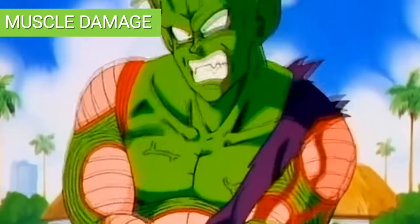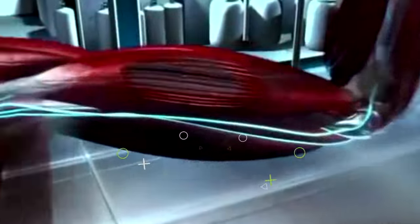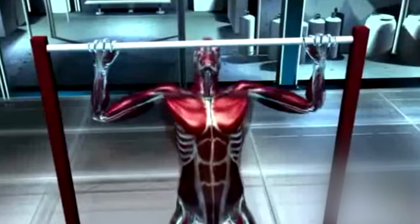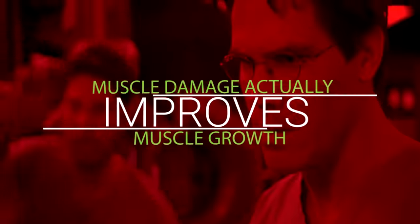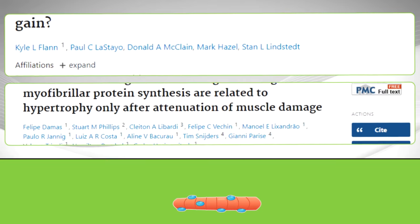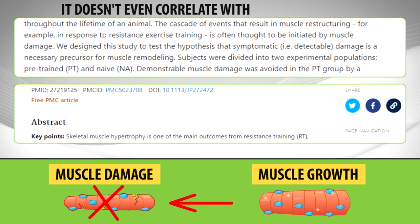This leads many people to believe that muscle damage is crucial for muscle growth. The belief is that when you create muscle damage, your body will repair it and then add additional muscle fibers on top of it to prepare for a similar training stimulus the next time, leading to muscle growth. However, nowadays, scientists are more skeptical about whether muscle damage actually improves muscle growth. Currently, research indicates that muscle damage isn't required for muscle growth, and it doesn't even correlate with muscle growth.